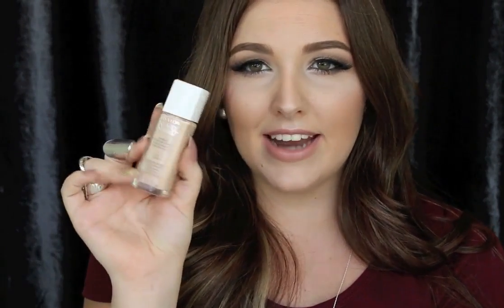Then my favorite foundation this month has been the Revlon Nearly Naked foundation. I did a first impressions review on that just the other day, so I'll leave that down below if you guys want to check that out. But it is just a super natural looking, lightweight, comfortable foundation. Matches my skin, it looks amazing on the skin, and it lasts forever. So I've really been loving that this month. If you want to hear more about it, check out that video where I talk in depth about it.